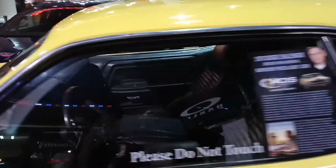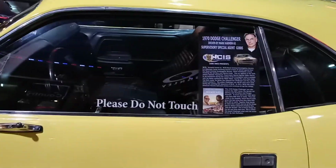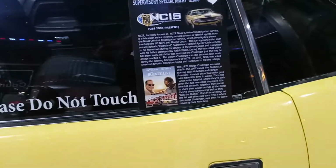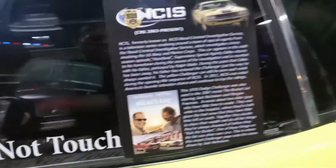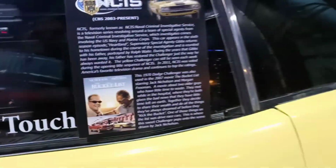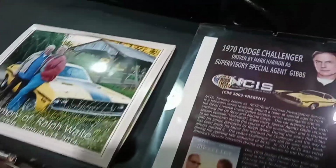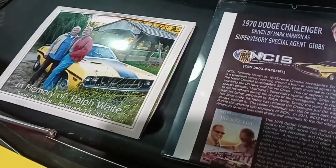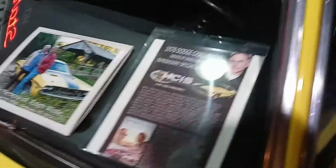And over here, you have the 1970 Challenger, I cannot talk today, that was in NCIS, and it was driven by McGee. This was also used in The Bucket List with Jack Nicholson, I'm sorry, and Morgan Freeman was used in this movie. And right here, sitting in the dashboard, there's a picture of Mark Harmon and the guy who originally owned the car before he bought it. I guess it's Ralph White, something like that.